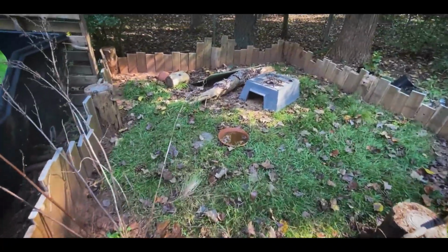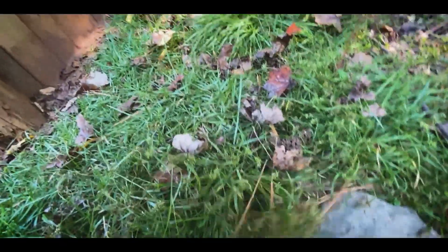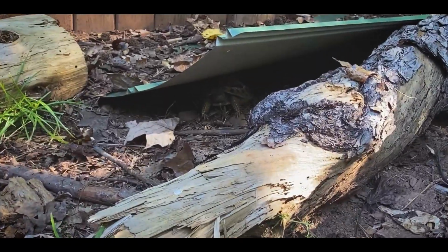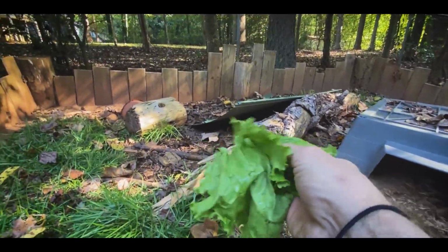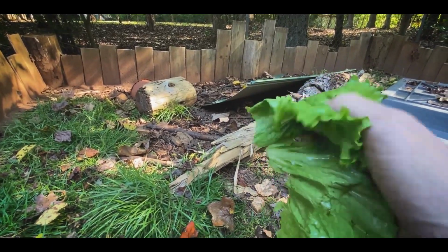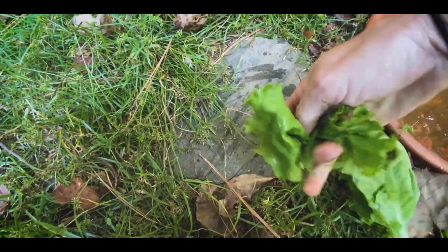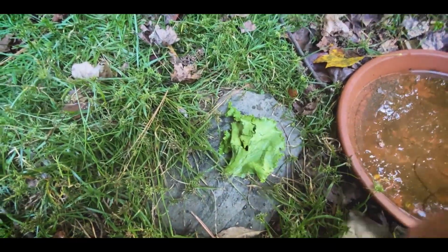All right, let's see, we're gonna feed some guys this morning. We've got this little thing here. I can see a Herman. She's watching me. We've got some food. Let's see if we can get her to come out. Hey, come on. Come on. I'm gonna just put this right here. I have like a little flat piece of slate. It's good for them to eat off of that.